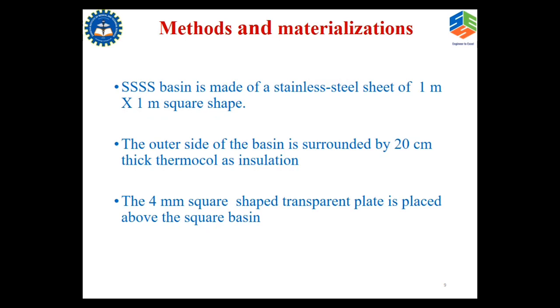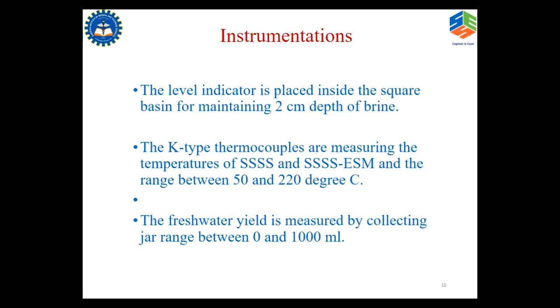The single slope solar still basin is made of a stainless steel sheet of 1 meter by 1 meter square shape. The outer side of the basin is surrounded by 20 centimeter thick thermocol insulation. The square shaped transparent plate is placed above the basin. The level indicator is placed inside the square basin for maintaining 2 centimeter depth of brine water.